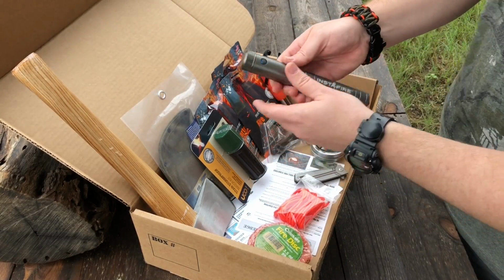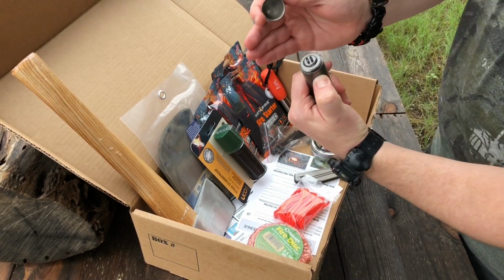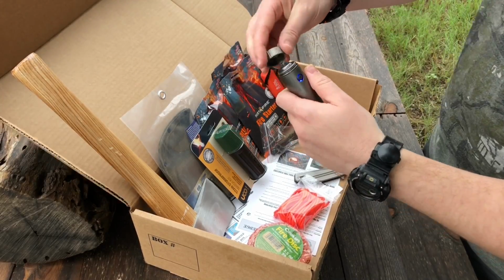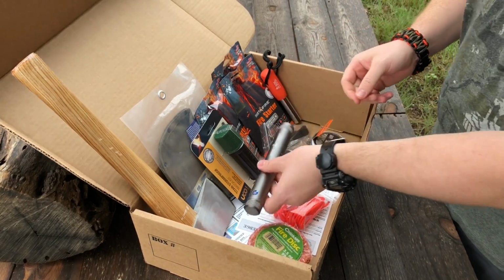We also have got the awesome Instafire Crossfire, little bad boy right in here. And that's what I love about it. It is waterproof and windproof. The wind will not affect this. You'll still be able to get a fire lit, even in the worst conditions with this bad boy.